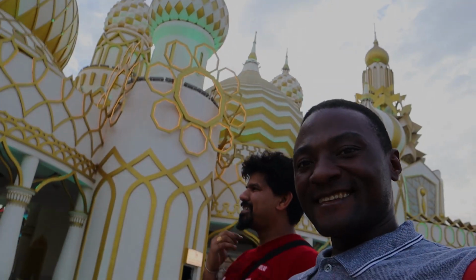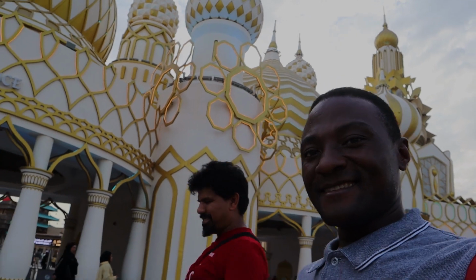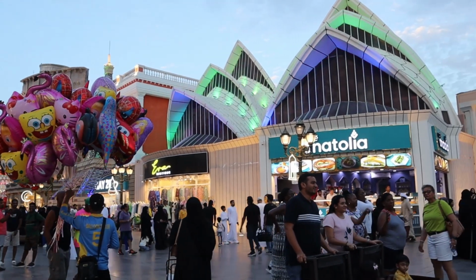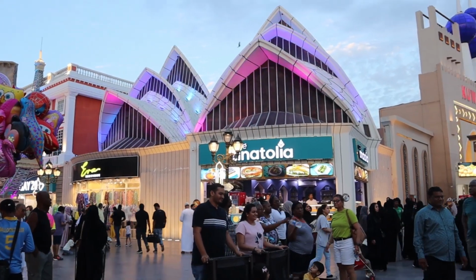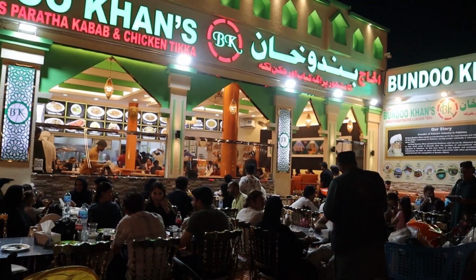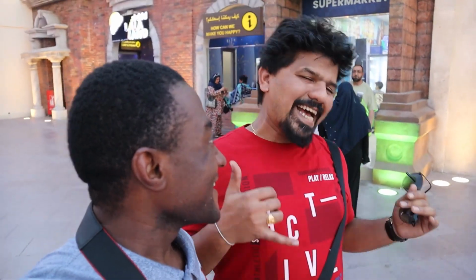Let's go! But before heading any further, let me explain. The Dubai Global Village is an attraction that brings the world to Dubai, because of its shopping, entertainment, and dining experiences. Season 28 started on 28th of October 2023 until today, 8th of May 2024. Sai, are you ready to explore?